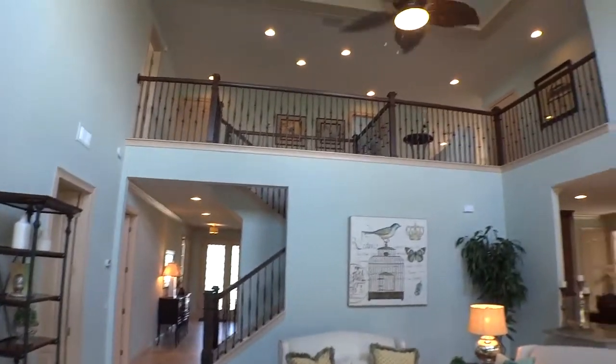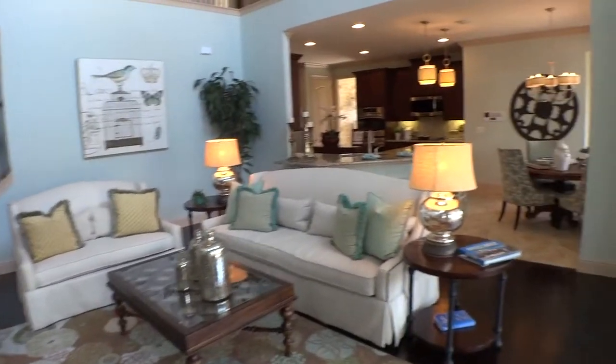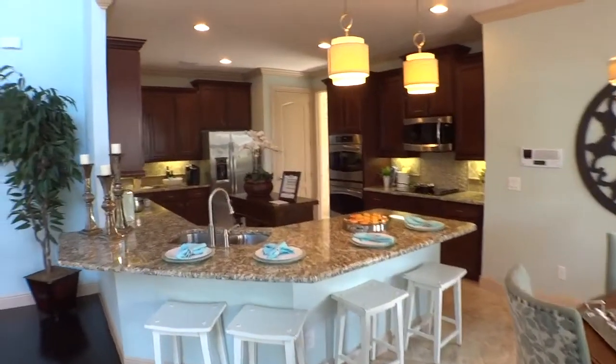If you are interested in this particular model, we do have one more home available. It's on lot 22, exactly the same model as this, and it's priced at $589,240. But let's have a good look around this beautiful model home.